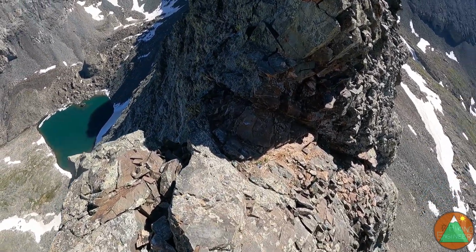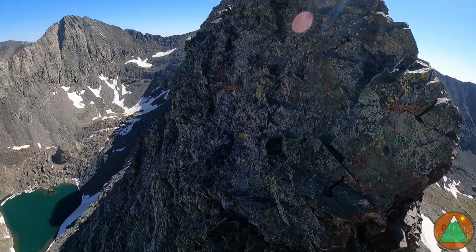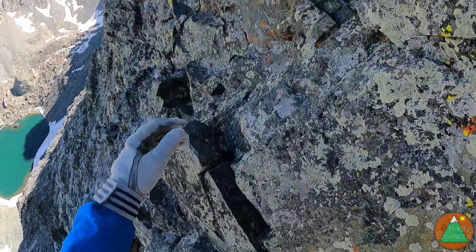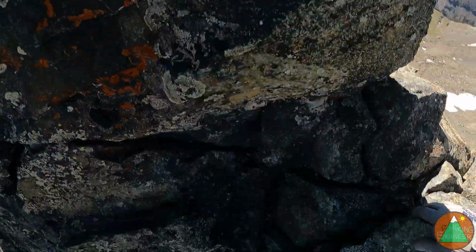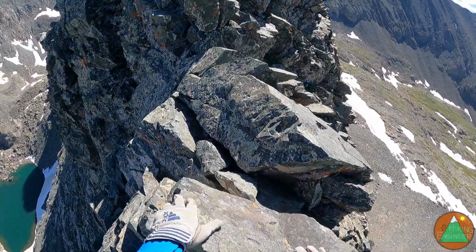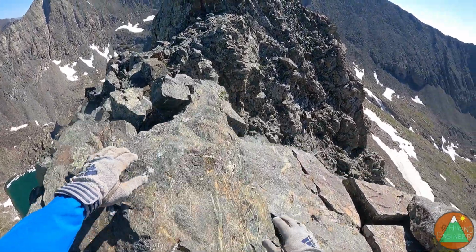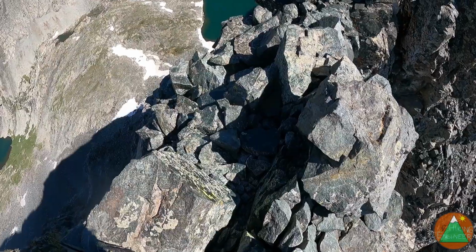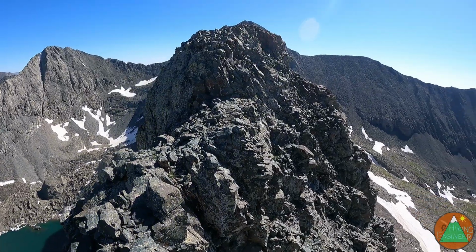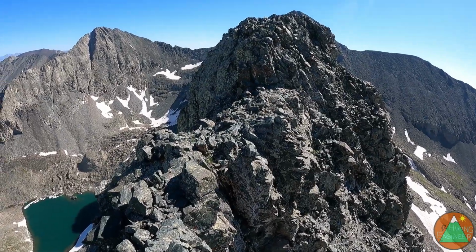So let's see, how do we want to navigate this thing? Do I want to go up? I like staying on the ridge, so I think I'm just going to stay up here, although it looks like you could skirt lower. Yeah, I'd always rather be up. This rock is so good, so stable. These aren't sketchy moves that I'm pulling at all. It's just basic class 3, I would say. So, yeah, we're gonna stay high. At some point, we do cut right low, but that's not till we get closer to Tower 1.